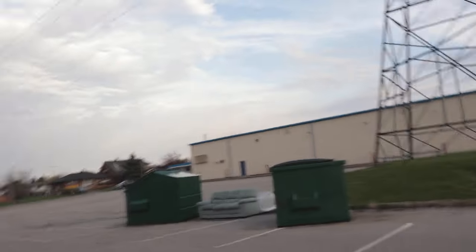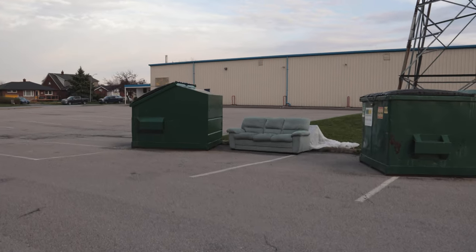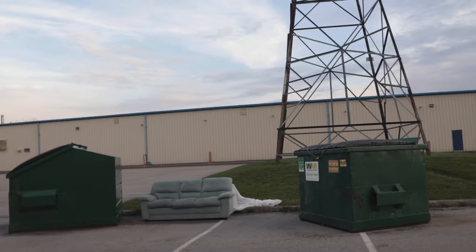So I was right there, I could see over by this dumpster over here, there's a couch. I think that'd make a cool photo. So we're gonna go take a photo of this couch. Random couch. How cool.